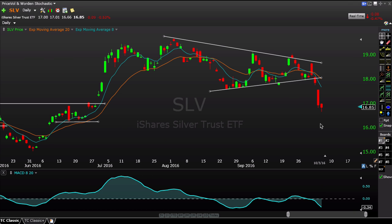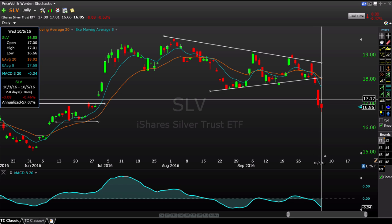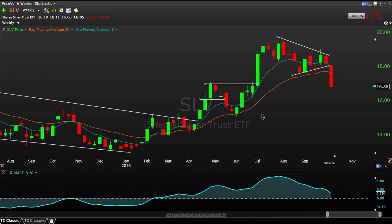Silver, very similar situation, got hammered yesterday, down over 5%, and then is trying to stabilize a bit today. Still finished lower, but off of the lows. So same type of picture. You go to the weekly time frame, you are in an uptrend here, but you want to see that higher low get put in sooner rather than later, and not a deeper retracement.